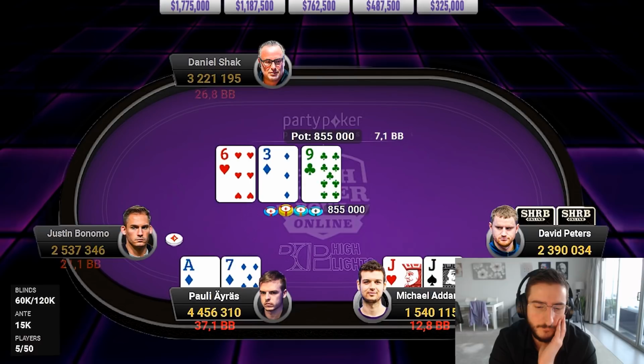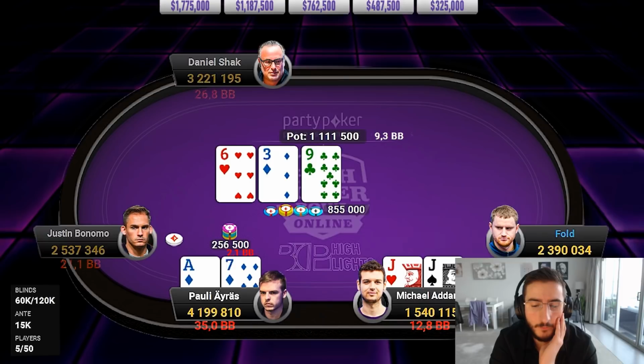So he's going to have, you know, not a super tight range here. But let's pretend Dan, Shaq, and Bonomo both had like 15 big blinds as well. The range would be a little bit different. Would be more polar. I don't think it's as polar for 15 here.